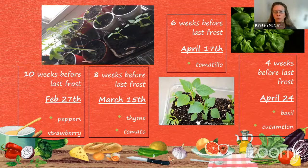Generally, I just create a little chart like this to help me remember, or again, you can use a calendar. I find that very helpful so I don't forget. So 10 weeks before the last frost is when I would start my pepper seeds and my strawberry seeds indoors. And the last frost date in Southern Ontario is about May 17th to 18th this year, I think.